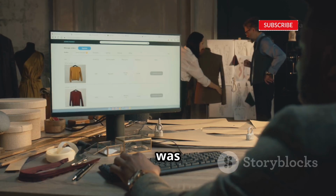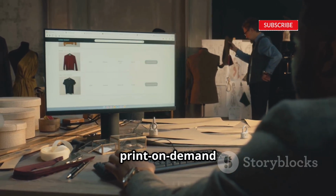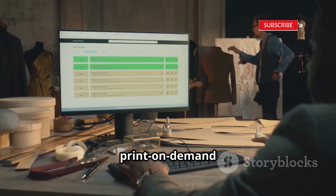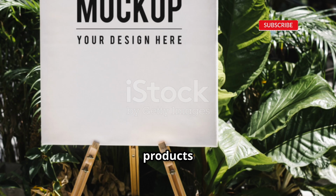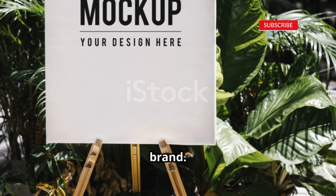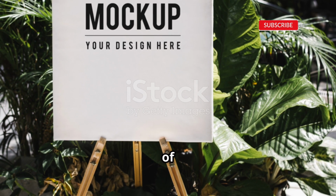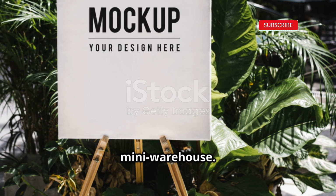Step 2 was bringing the product to life. And this is where the magic of print on demand comes in. I used Printify to create my products and mock-ups. If you're not familiar, print on demand is a business model where you work with a supplier to customize white label products with your own designs. You sell them on a per-order basis under your own brand. For me, this was a complete game changer. It meant I didn't need to buy a fancy printer or boxes of frames or rolls of poster paper. I didn't need to turn my apartment into a mini warehouse.